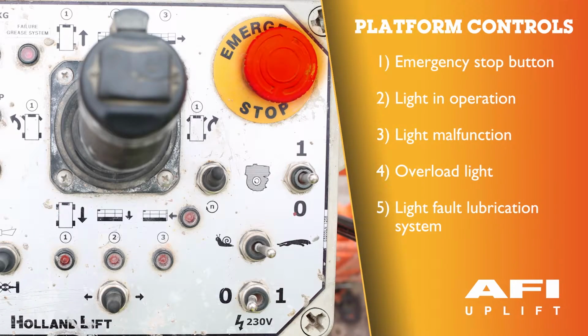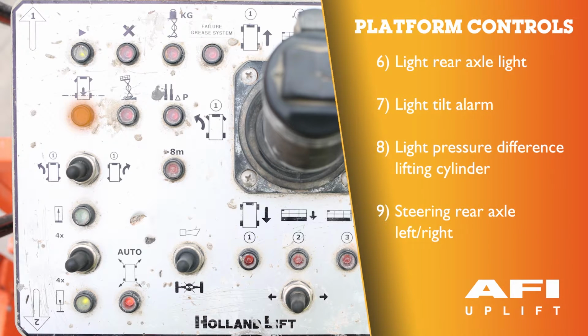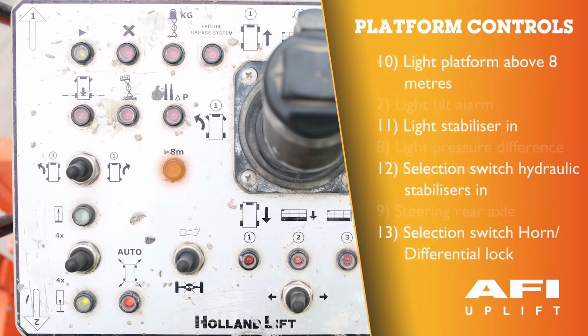Number 1. Red emergency stop button. 2. Light in operation. 3. Light malfunction. 4. Overload light. 5. Light fault, lubrication system. 6. Right rear axle light. 7. Tilt alarm light. 8. Pressure difference lifting cylinder light. 9. Steering, rear axle left and right. 10. Platform above 8 meters light.